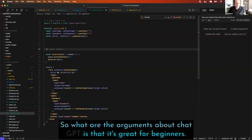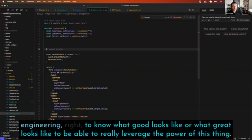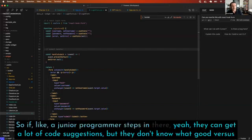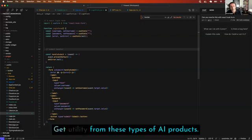One of the arguments about ChatGPT is that it is great for beginners. The counter argument is that you have to have experience in whatever domain you're in, in this case software engineering, to know what good or great looks like, to really leverage the power of this thing. If a junior programmer steps in there, yeah, they can get a lot of code suggestions, but they don't know what good versus great looks like. They don't have that experience. So my question is, can a senior, super seasoned software engineer get utility from these types of AI products?